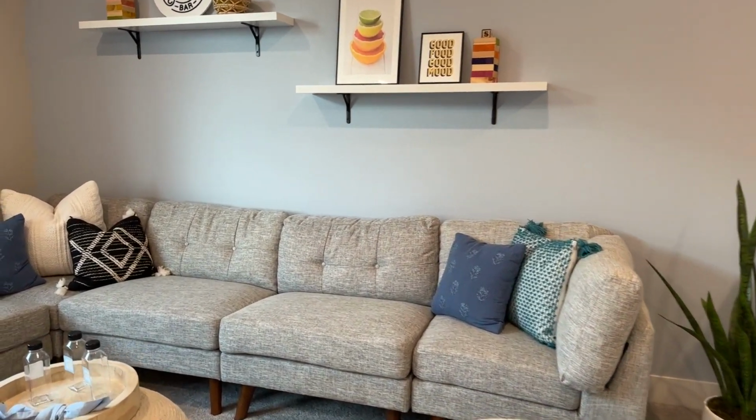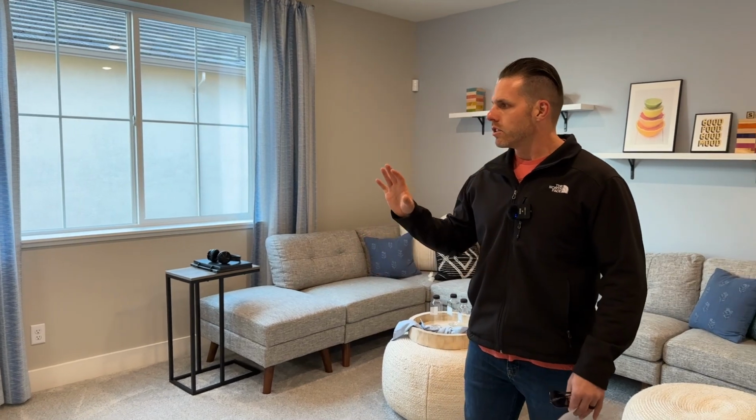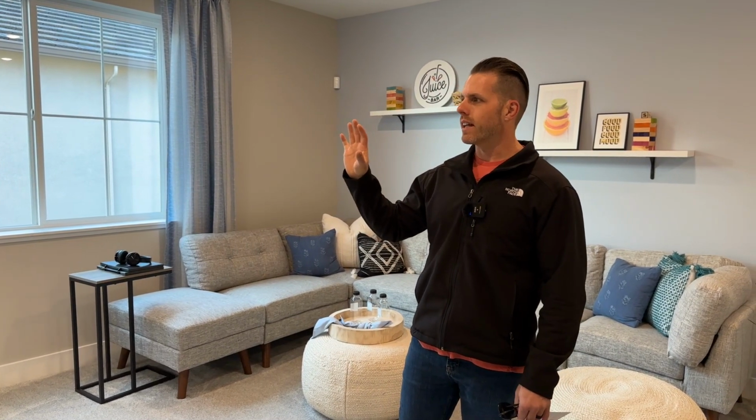It's kind of got its own little upstairs quarters, almost like a house within a house type of multi-generational living. So you've got a kitchen, you've got a sink, you've got a smaller mini fridge. You've got an area that's kind of set up to be a living room or kitchen or whatnot.